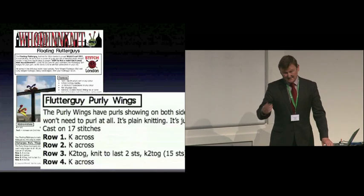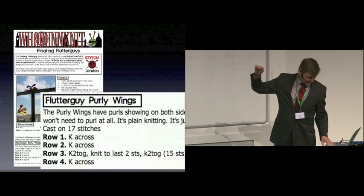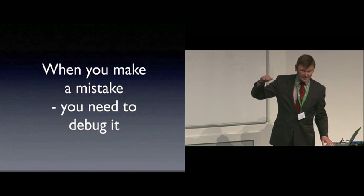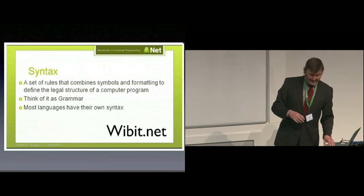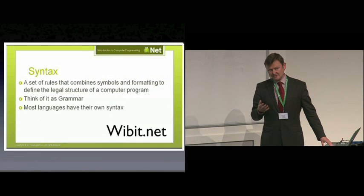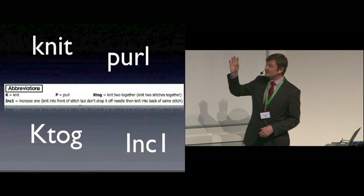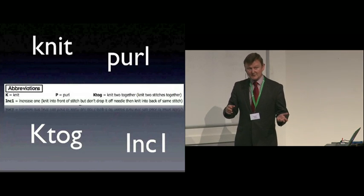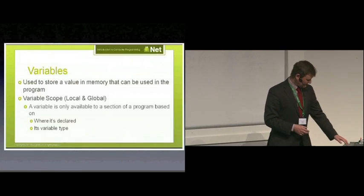You're following a series of instructions. So for example, like in programming, you can see there's the instructions in a row. When you make a mistake, you need to go back and solve it. You need to debug it. Things like syntax. What words and special terms do we use within knitting and programming? Well, in knitting, there's things like knit, purl. If you ever mentioned knitting, people always say knit one, purl one. They know that as a language. It's sort of a common syntax in there.